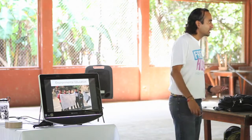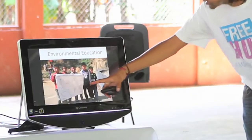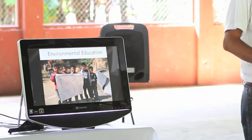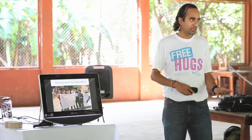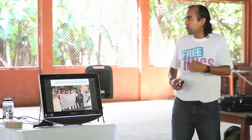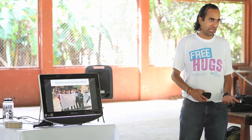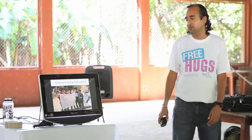Environmental education, as I touched on before, is a key part of the Bottle School program. Looking at classifying different things into organic and inorganic, learning the difference about what you can recycle, what you can't, what you can put into bottle bricks, what you can't. Once you educate kids when they're young, those lessons will stay with them, and they'll educate their parents and then their children in the future.